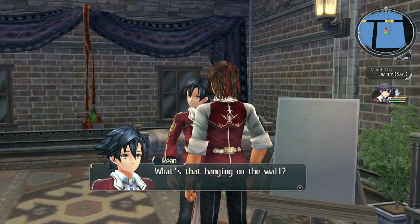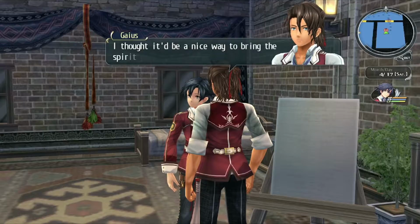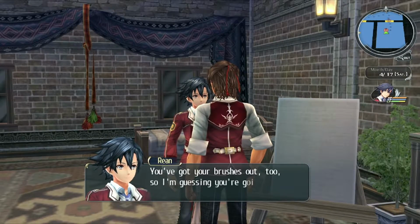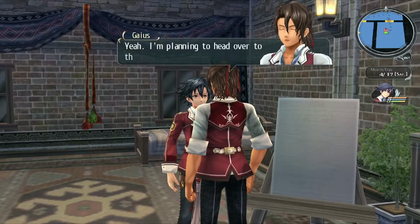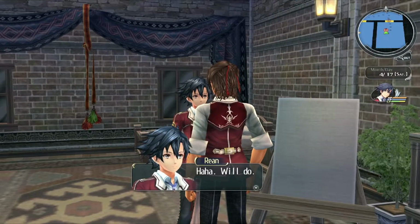What's that hanging on the wall? That's a sort of ornament made in the Nord Highlands. I thought it'd be a nice way to bring the spirit of my homeland along with me. I see. It really does give the whole room an exotic feel. You've got your brushes out too, so I'm guessing you're going to spend tomorrow painting? Yeah, I'm planning to head over to the art club. Feel free to come along if you feel like it. Will do.